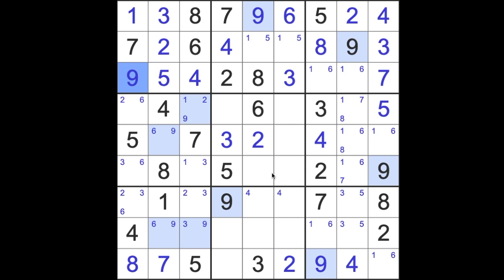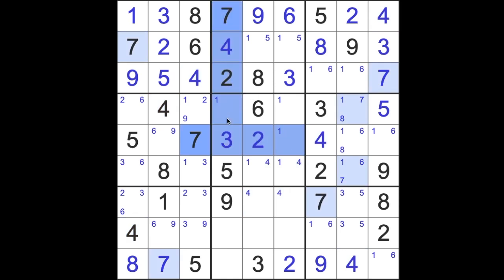continue with our candidate filling. Right now, any information on 1, I don't think so here, so we can place 1 in any of those squares. 4 is limited to these squares only. 5, 6 is done. 7 blocks across here like this. 7 blocks down here like this. So 7 is available in those squares.